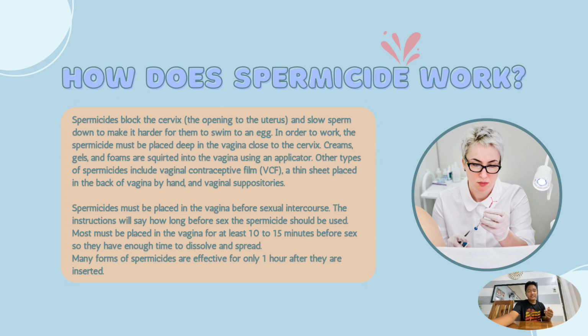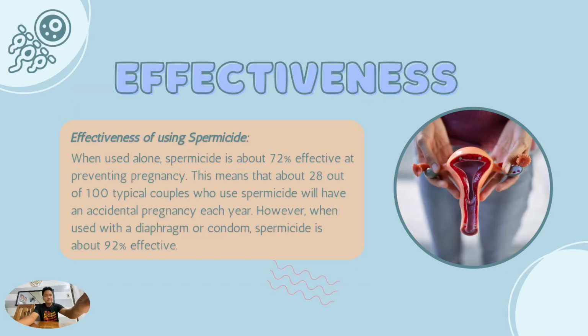So, spermicides must be placed in the vagina before sexual intercourse. The instructions will say how long before sex the spermicide should be used, and most must be placed in the vagina for at least 10 to 15 minutes before sex, so they have enough time to dissolve and spread. Many forms of spermicides are effective for only 1 hour after they are inserted.